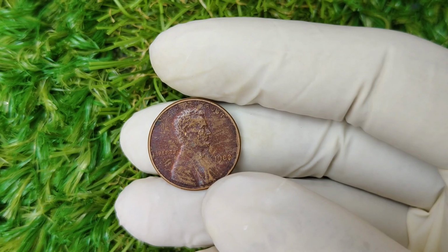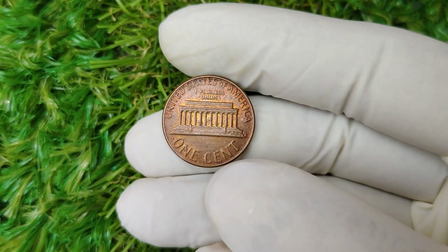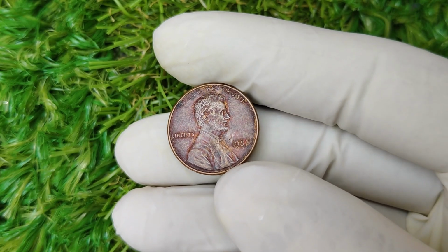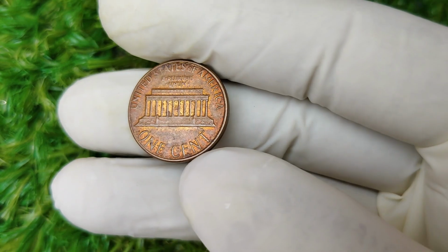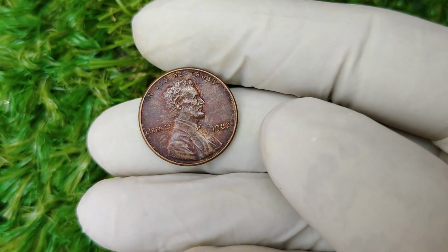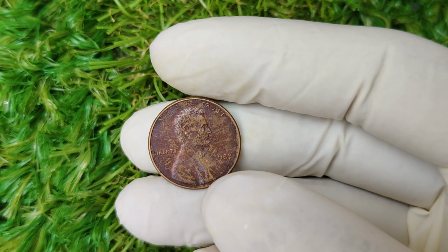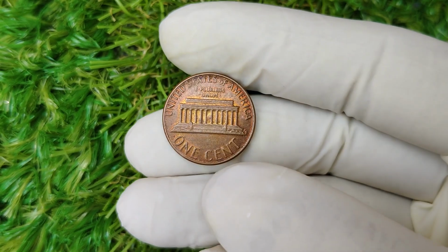Today, we're diving into the captivating story of the 1982 no-mint mark Lincoln penny, a tiny coin with a massive price tag. We'll look at why it's so valuable, the history behind it, and how to spot one. You won't believe the story behind this rare treasure that's hiding in plain sight. The Lincoln penny has been in circulation since 1909, celebrating President Abraham Lincoln's 100th birthday. But this little coin took on a new life in 1982, a pivotal year for penny collectors.